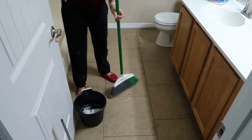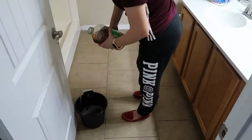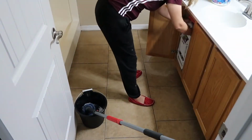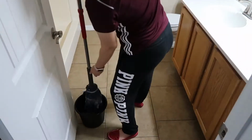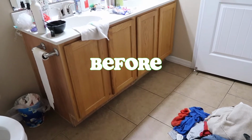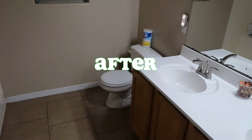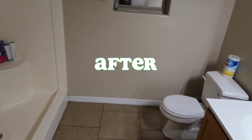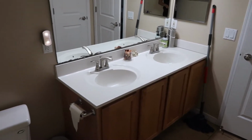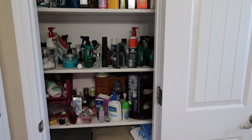I also put a liquid to clean the plumbing. I do that maybe once or twice a year. Sometimes it could get clogged up with hairs or anything that can go down the drain, so I like to do that as well. Then I'm going to be moving on to cleaning the bathroom linen closet.